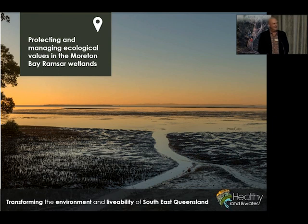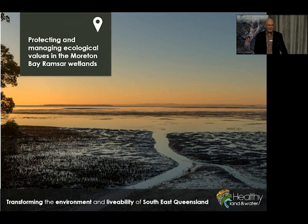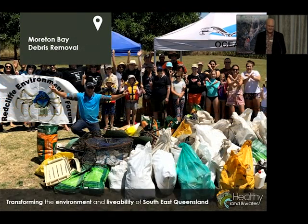Now, living shorelines lead us back to Moreton Bay and some of the really amazing other projects that we're doing in that space. One of these is debris removal. So while we always try to stop litter at its source, we have removed, in fact, over 60 tonnes of marine debris from the bay across 150 hectares, helping to protect and preserve threatened coastal and marine ecosystems throughout this Ramsar-listed wetland.